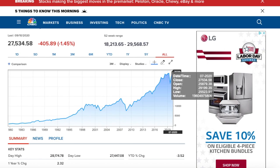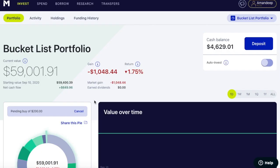So in regards to my portfolio, in the last day I'm actually down a pretty significant amount. I'm down $1,048 or 1.75% in my portfolio. That to me is a lot of money, and I've lost probably around $1,700 on my worst day in this portfolio, but losing $1,000 does hurt and it does sting a little bit. But the way I look at it is, am I worried for the short term or the long term?